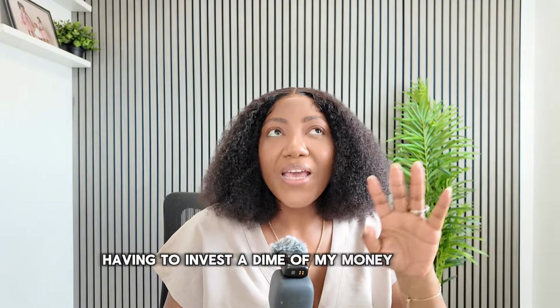Once I was able to get that time scale in place, then I was able to reach out to the customer and let them know that, okay, that's fine. I'm more than happy to create the wig for you, but this is how long the hair will take to get to you once it's done. And that was how I started pre-ordering without actually having to invest a dime of my money into my first few stocks. Once I was able to get this out of the way, the hair came to me, everything went on smoothly.